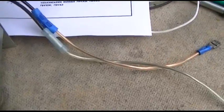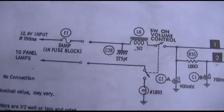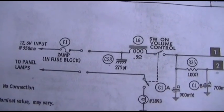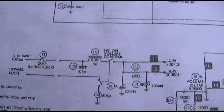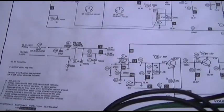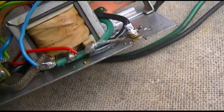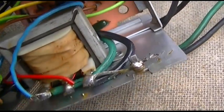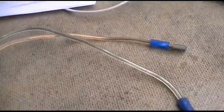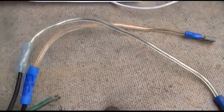Alright, I'm doing some ohm checks here, and I'm looking at the schematic, and obviously the 12 volts comes in and goes through a choke, a half an ohm choke, to the power switch. So is this the choke right here, this green thing? It looks like this was their speaker connection. Let me sort this out, because maybe they're hooking this up wrong.